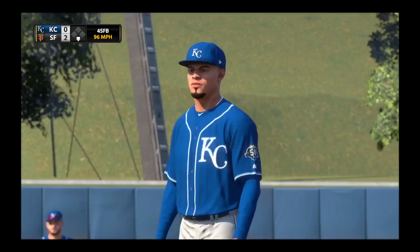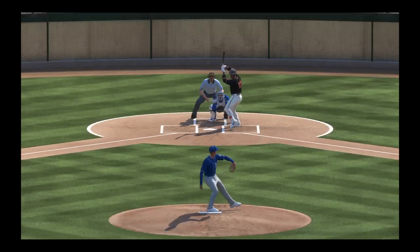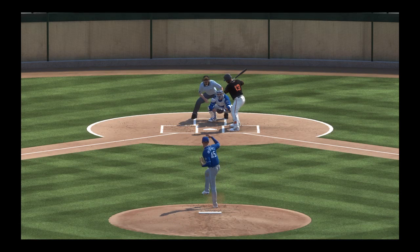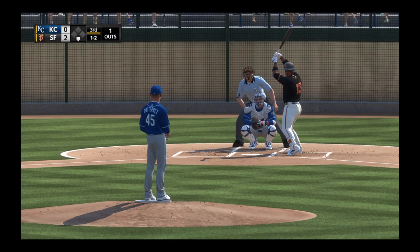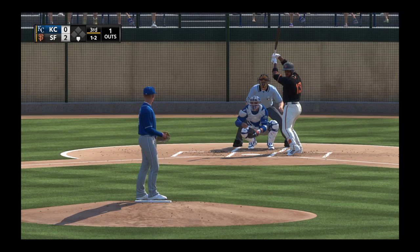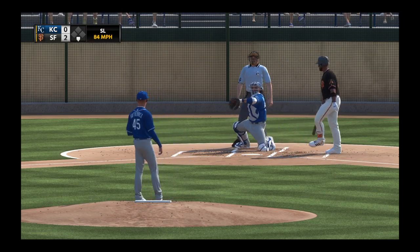0-2 is a fastball that misses inside. 1-2 now. Hey, I can understand why he wanted to elevate the fastball right there. This batter's eyes have been lit up since he stepped in the box. Let's see if he gets him fishing on something breaking in the dirt right here. The 1-2 is a ball down and away.